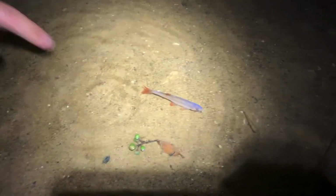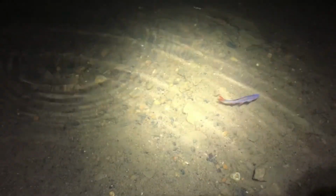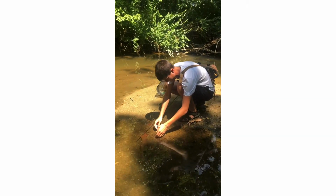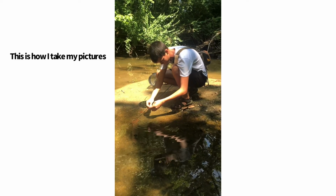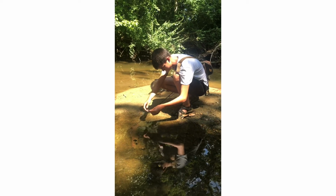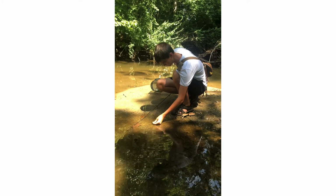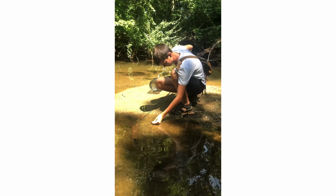Oh, wow. That is a pretty fish. Caught him micro fishing. Bye. Grab the hook. Grab the hook and I just lay him in there. I don't know what this is.